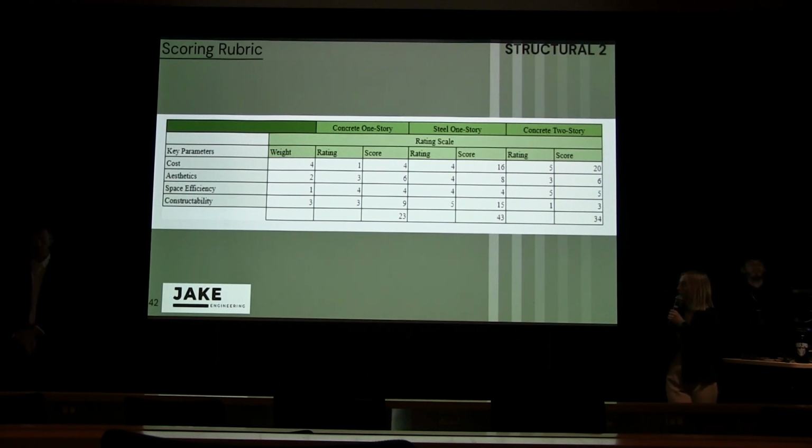For the next parameter, for aesthetics, we had deemed that concrete would be less aesthetically pleasing than steel, so both of the concrete structures got a 3, while the steel structure got a 4. And for space efficiency, the 2-story building uses less square footage than the 1-story building. However, they both have very easy to navigate floor plans. So the concrete 2-story building received a 5, while the other 2 received 4s because either way, neither building is taking up too much space as to where there would not be room for future developments.